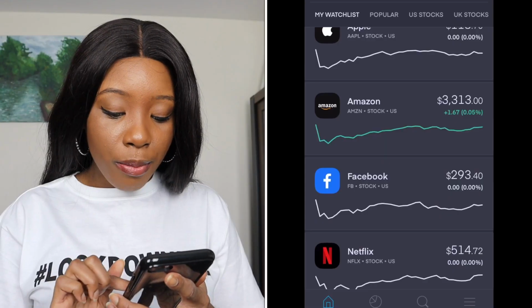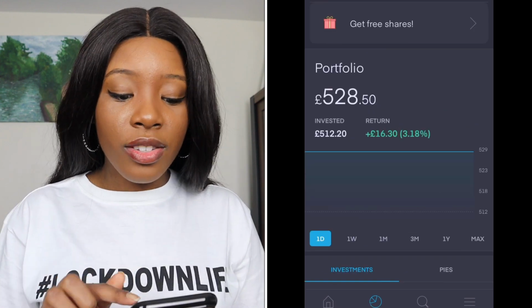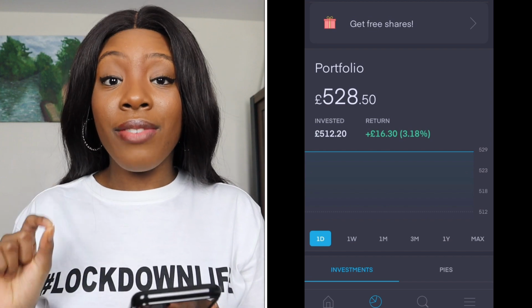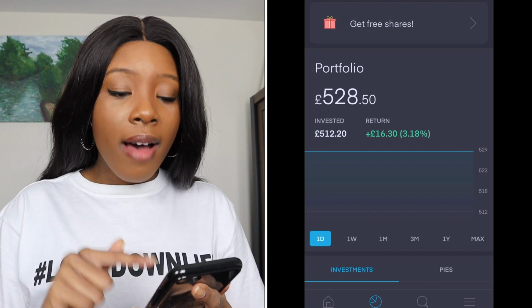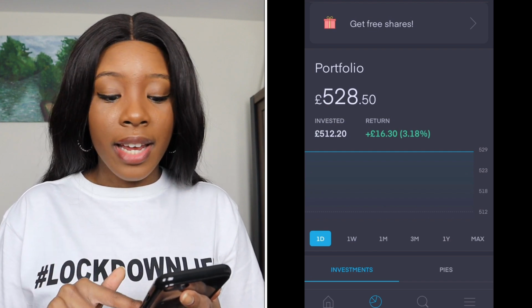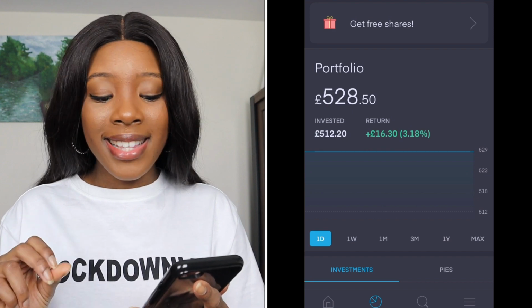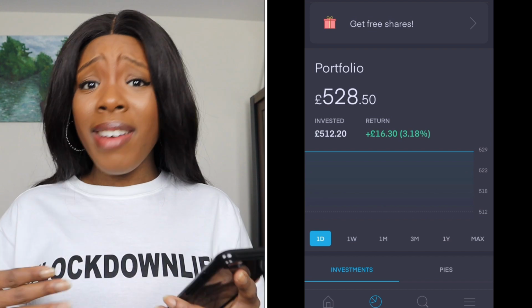So let's go on to my own portfolio. I'm just going to press what looks like a pie chart. That is what's going to show my portfolio. You can see that at the moment it's worth £528.50, and what I've personally invested, the money that I've actually put in, is about £512.20. That basically means my investments are up by about 3.19%, and that equates to about £16.34. So very happy with that.